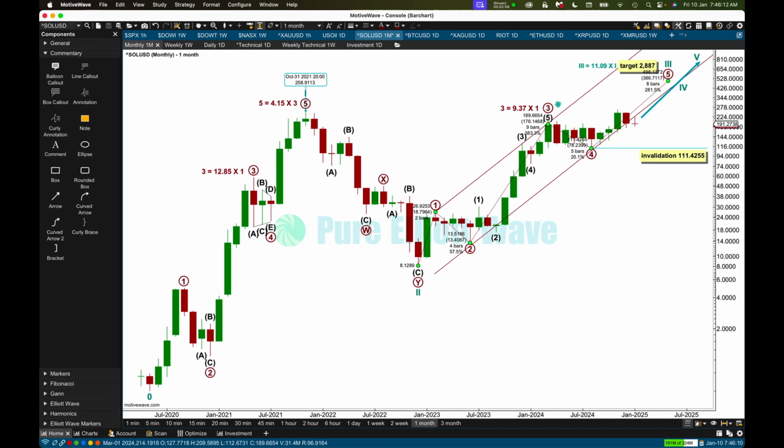It's extended. When waves extend, you can see the subdivisions within them at higher time frames. So primary 1 is not extended. You can't see the intermediate degree subdivisions at the monthly time frame, but this is a compressed accordion, and here the accordion is stretched out. It takes up longer in price and time, and you can see the subdivisions at a higher time frame. This is what an extended wave looks like.